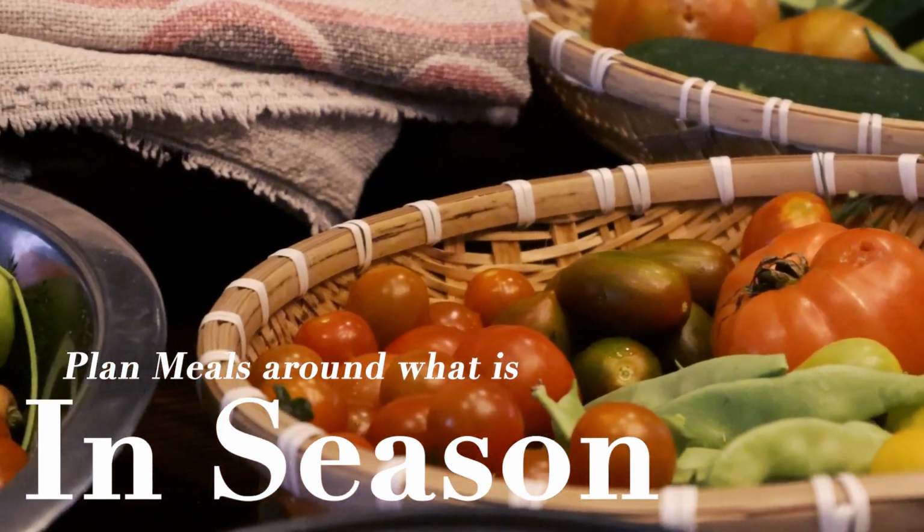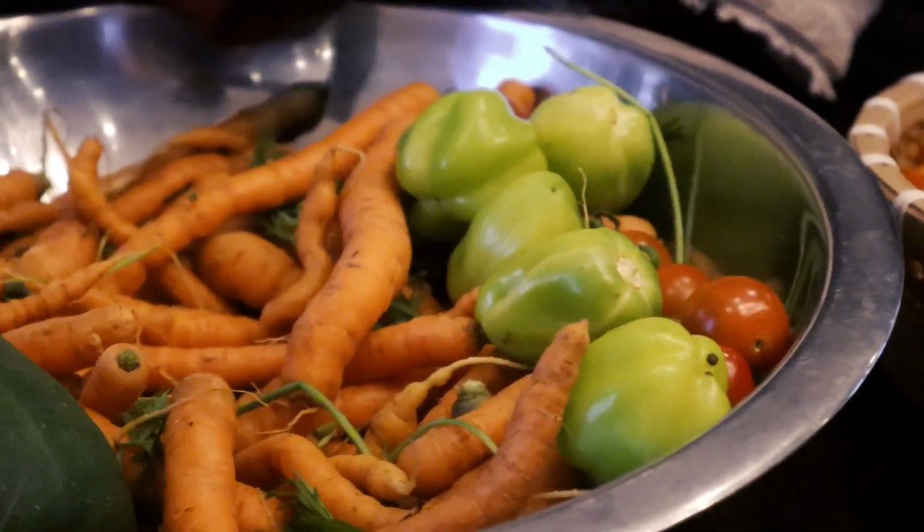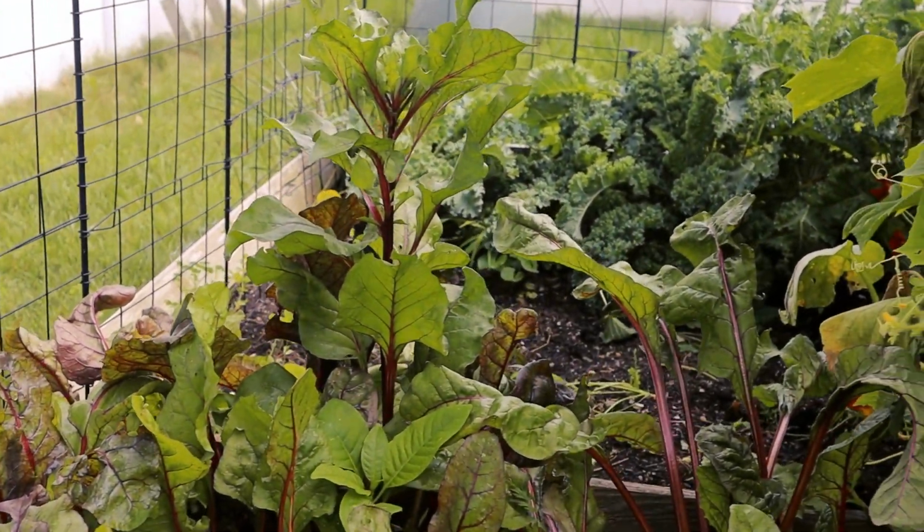Next, plan your meals around what's in season. It's like meal planning, but in reverse. I mean, do you meal plan? Sometimes not everything goes as you planned.